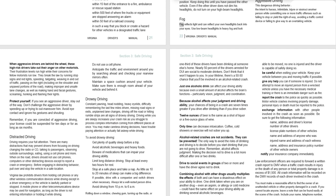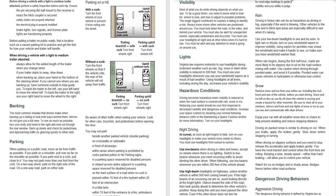Fog. Fog reflects light and can reflect your own headlights back into your eyes. Use low beam headlights in heavy fog and look for road edge markings to guide you. Even light fog reduces visibility and your ability to judge distances, so slow down.